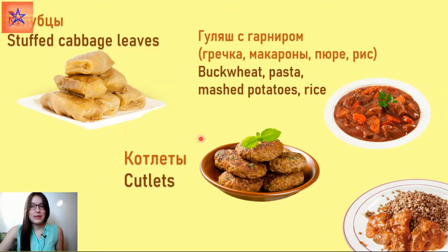Okay, other main courses. Гуляш. So it's chopped meat and it's cooked in a certain sauce, you can see it here. And another thing is котлеты, it's cutlet, and it's not a steak. You should mix it with milk, with bread, and with onions, and some salt, and meat, and eggs. You mix everything and you fry it on a pan and you get котлеты.